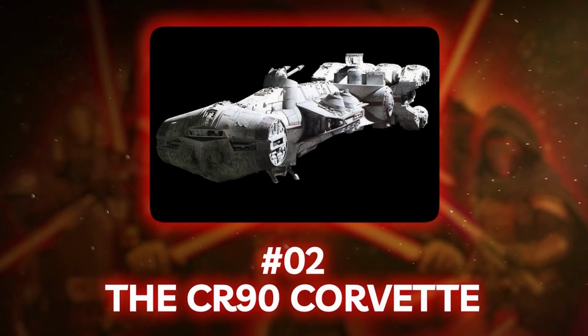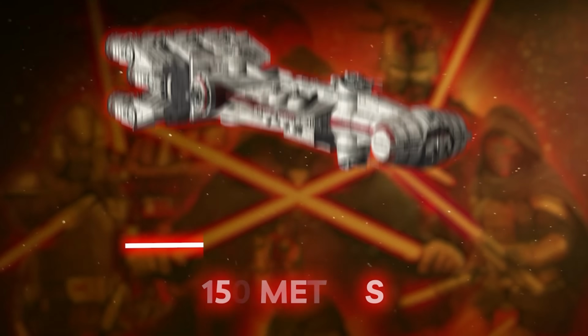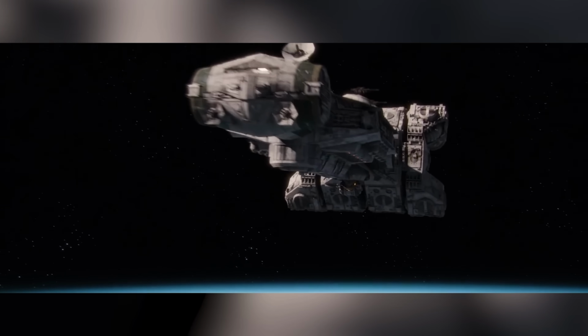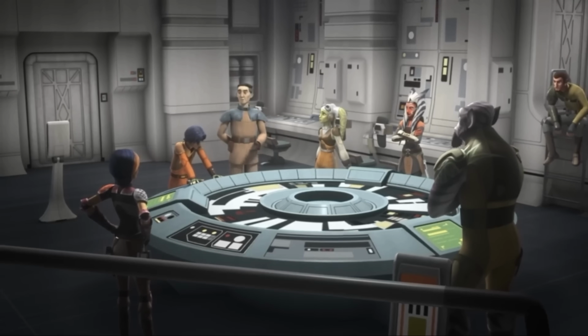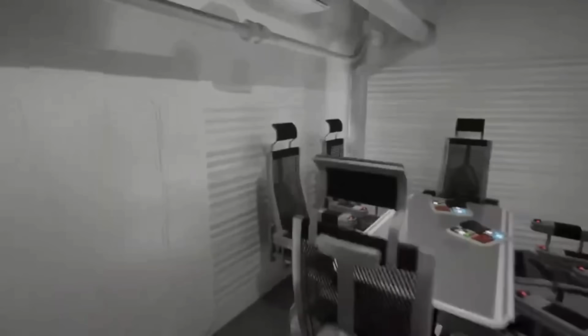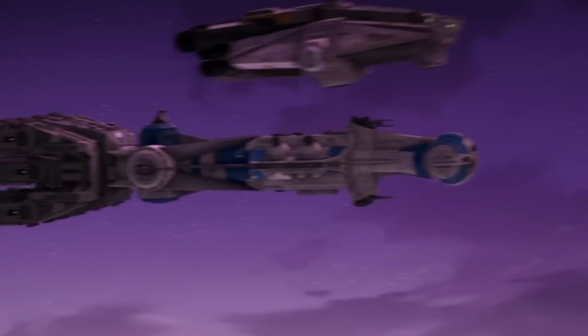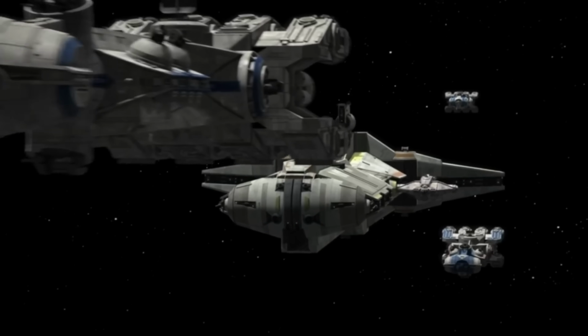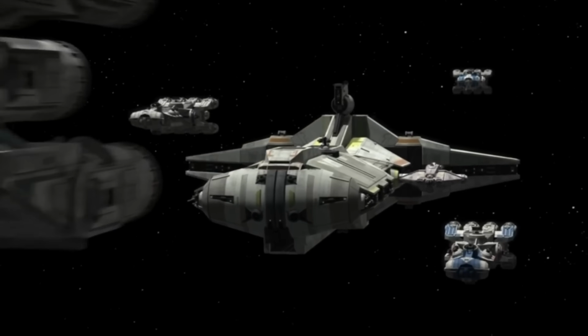Number 2, the CR-90 Corvette. At 150 meters long, with a crew that can range from 30 up to 165, depending on configuration, this is where things get serious. A Class 2 hyperdrive, a full year of consumables, and anywhere from 2 to 8 turbolasers, depending on configuration. And here's what truly sets it apart: no landing gear at all.